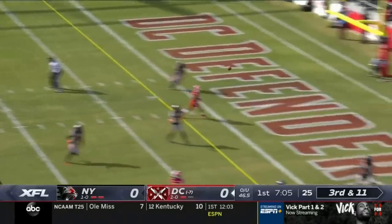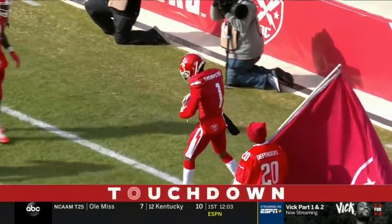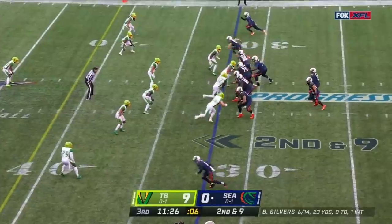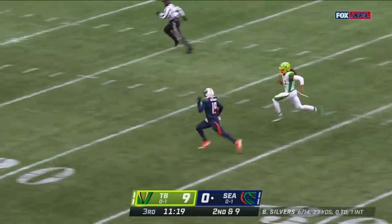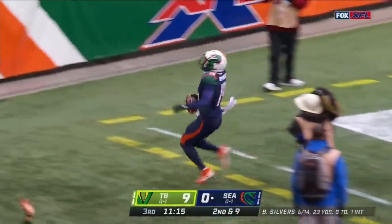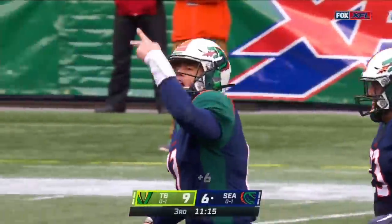Jones the throw. End zone. Got a man. Wide open. Caught. Touchdown. Welcome back, DeAndre Tompkins. 13-yard strike from Jones. Here's Silvers to pass. Over the middle. He's got a man. Wide open. Keenan Reynolds. And that's the way to answer. All the way to the house. The answer is 78-yard pick six with a 68-yard touchdown pass.